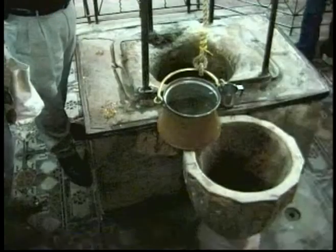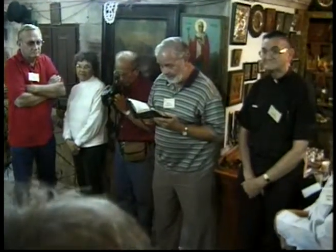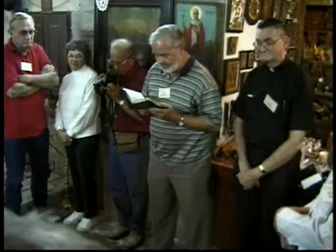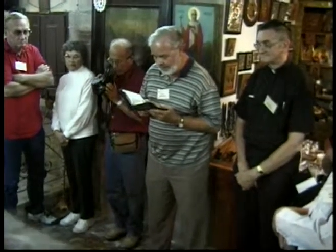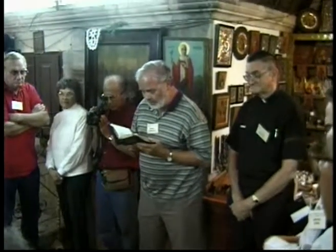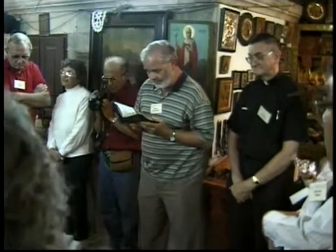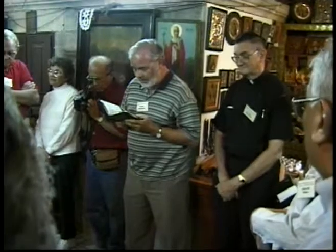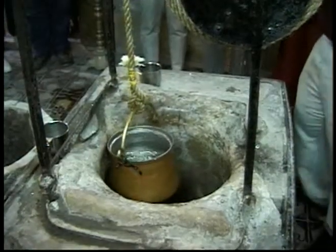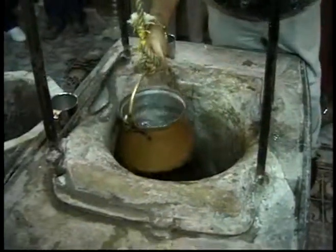A reading from the Gospel according to John. Now when Jesus learned that the Pharisees had heard that Jesus was making and baptizing more disciples than John, though Jesus himself was not baptizing, just his disciples, he left Judea and returned to Galilee. He had to pass through Samaria. So he came to a town in Samaria called Sychar, near the plot of land that Jacob had given to his son Joseph. Jacob's well was there. Jesus, tired from his journey, sat down there at the well. It was about noon. A woman of Samaria came to draw water.